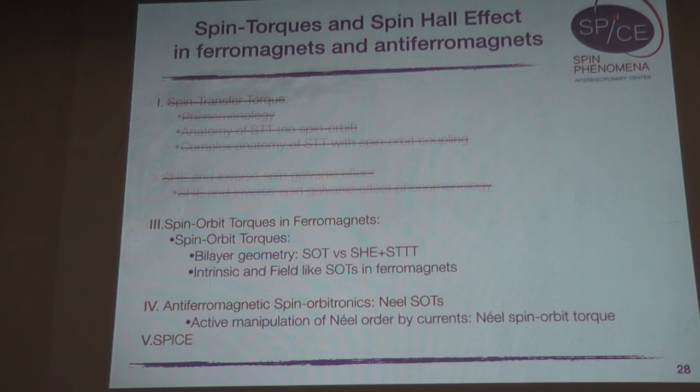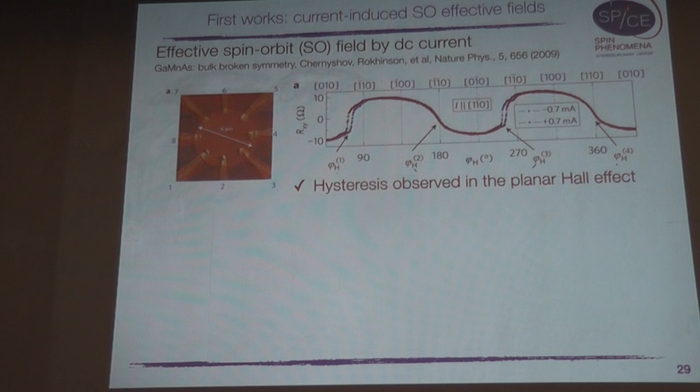Now, why is this relevant for moving magnetization and for creating what we now call a spin-orbit force? Because remember, this physics of the spin Hall effect and the Edelstein effect, or inverse spin galvanic effect, remains there even once you put in exchange and couple these carriers to the exchange, because the spin-orbit coupling is still in the background. It hasn't gone away.